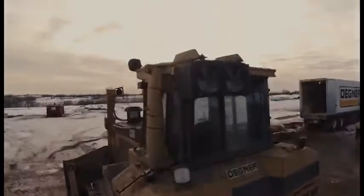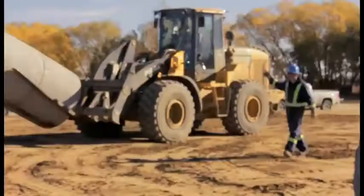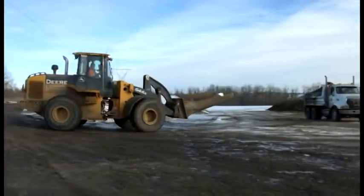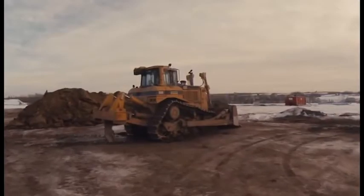Working around powered mobile equipment is a common and essential process in the construction industry. While the hazards are an ever-present reality when working around this equipment, the risks can be controlled and often eliminated, making this element of construction safe and productive.